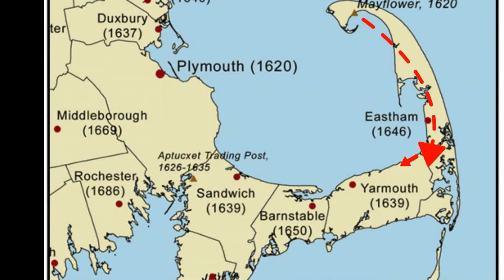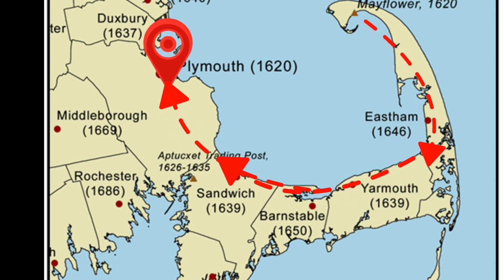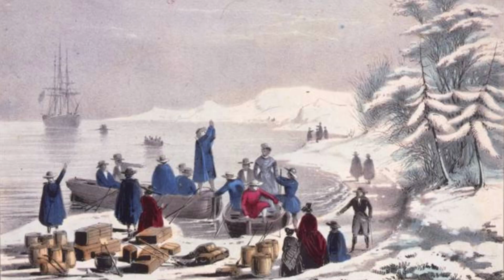But after exploring the coast of Cape Cod, the Pilgrims decided to establish their settlement at a site that they called Plymouth, again after the English port from which they had departed. They began building their new colony in December amongst a very harsh New England winter. That first winter was brutal.